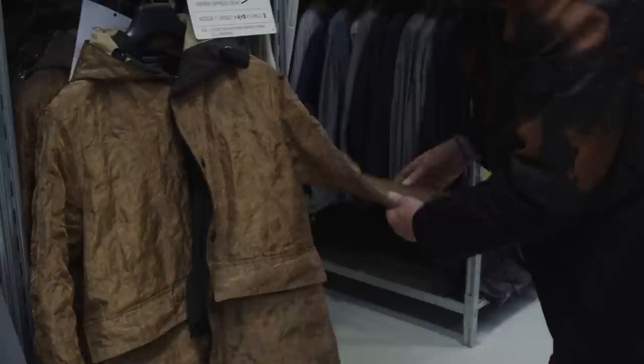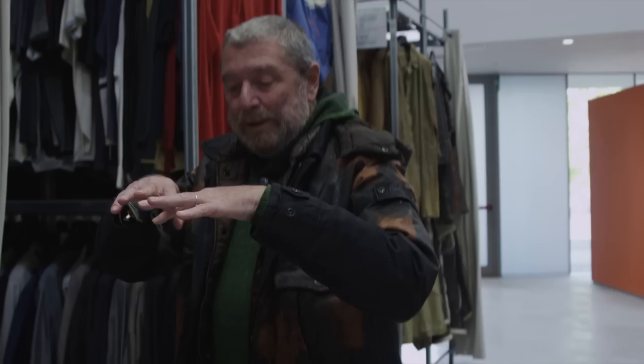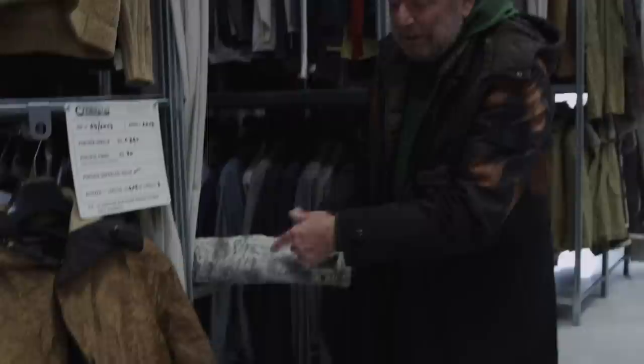100% bronze. We modify the loom and we make a fabric with bronze or with stainless steel. These two pieces have been in museums all around the world.